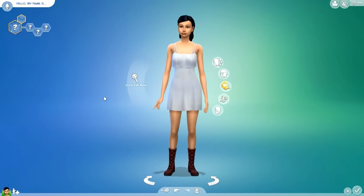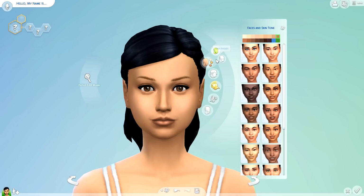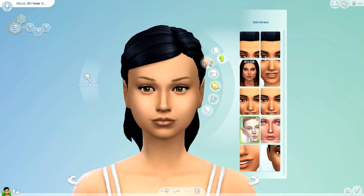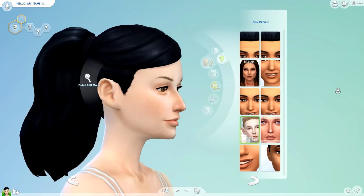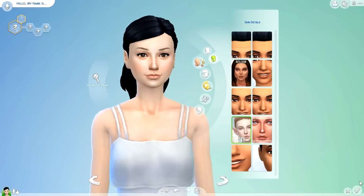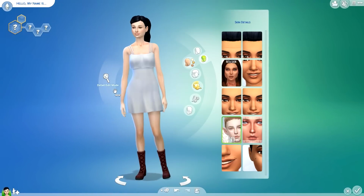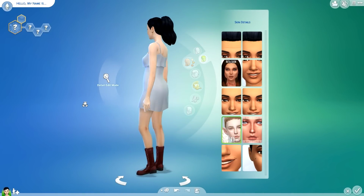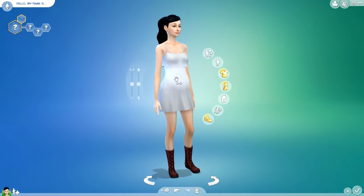All right, so here we are in Create a Sim. We're going to start off with the first thing, and that was the skin. So this is actually what the skin does indeed look like. It's very light and porcelainy, and does actually have a very kind of angelicness to it. I do like the details, the skin and all that mess on it. It looks really, really good.